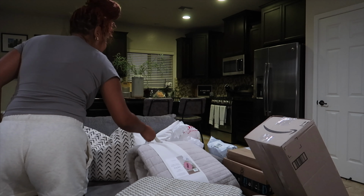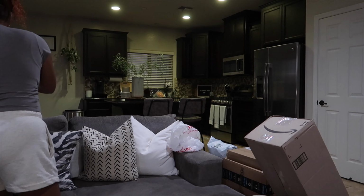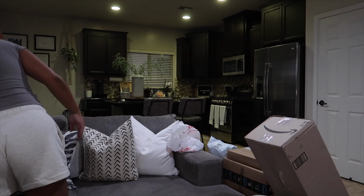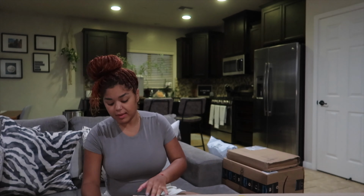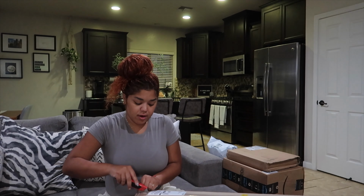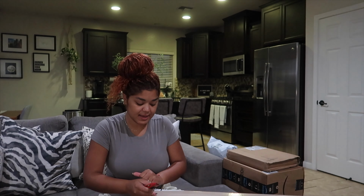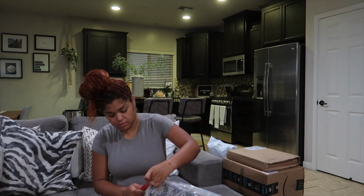So now let's just get to opening all these packages. I know it's in this box. This is the big one, Amazon. It's a runner for my guest bathroom. I feel like I never have liked my runner in the bathroom.